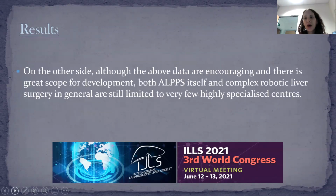However, we have to think of the other side. Although the above data are encouraging and there is definitely a great scope for development, ALPPS itself, as well as complex robotic liver surgery in general, are still very limited and have only been performed on a trial basis in very few highly specialized centers.